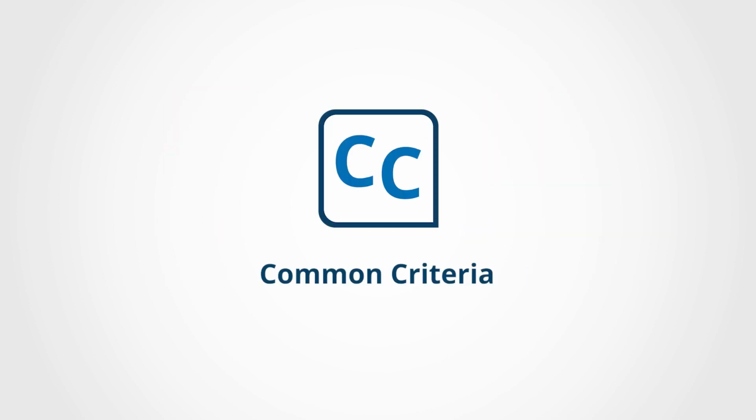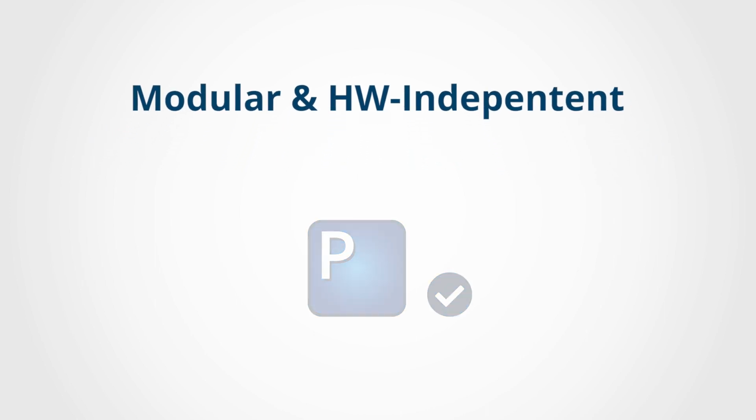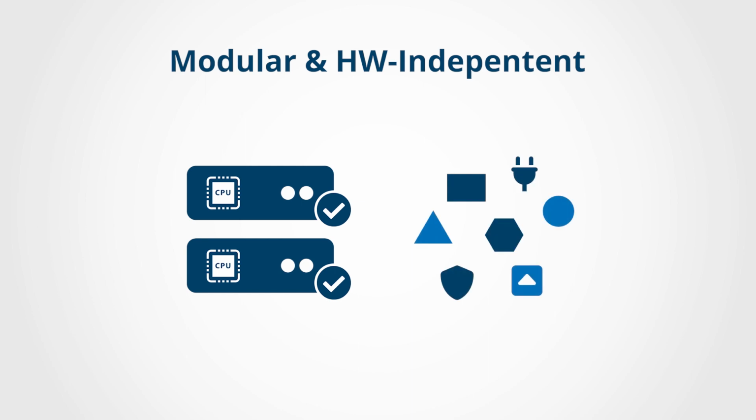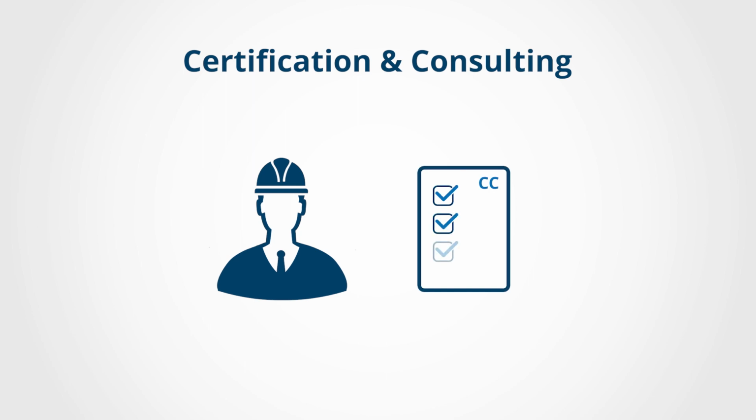Common Criteria. PikeOS holds the Common Criteria EAL 5+ certification, offering developers of IoT connected edge applications highest levels of security against sabotage and data theft. The PikeOS certification approach is designed to be modular and hardware independent. Certifications can be easily extended to different hardware platforms and different components can be certified according to the specific customer requirements. Our security services support you according to the processes specified in the Common Criteria.